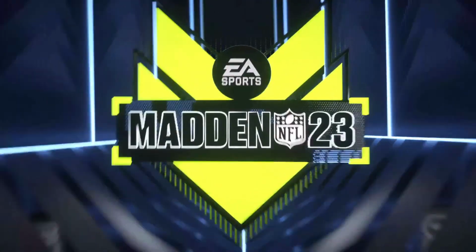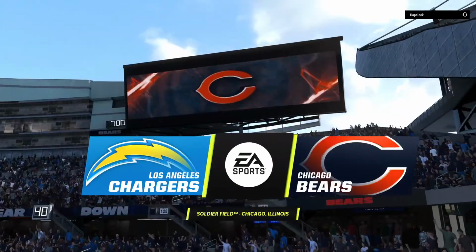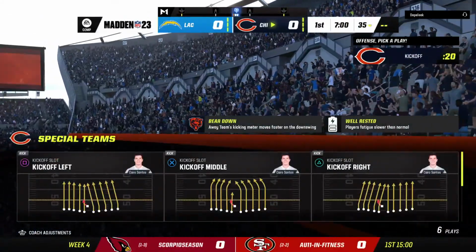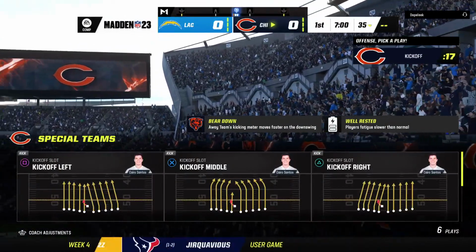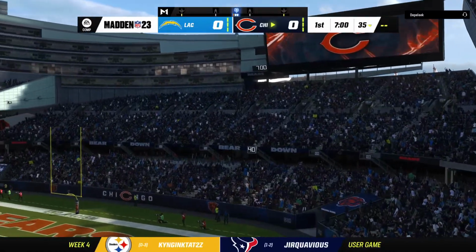They say summer is the time to live in Chicago. Well, that's extended into autumn as we are ready to roll under blue skies at Soldier Field. Today, it's week 4, and we've got what should be a great one here between the Los Angeles Chargers and the Chicago Bears.